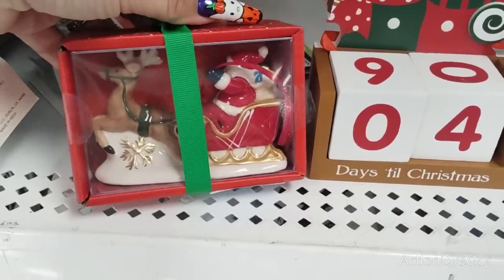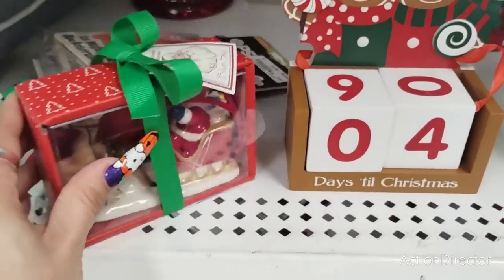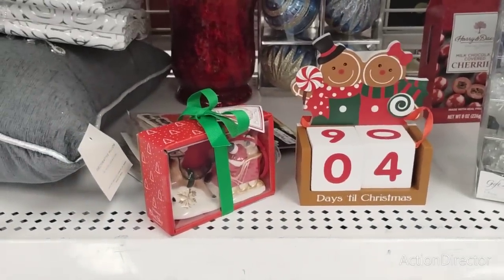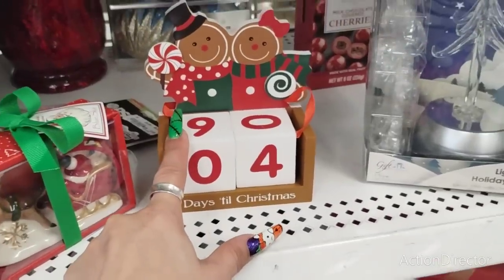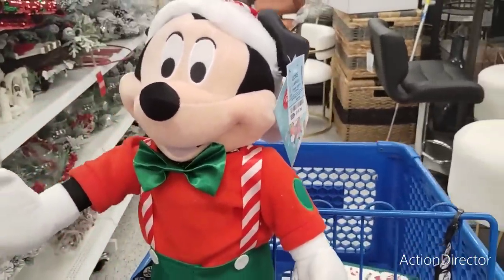Here you have Santa and the sleigh and the reindeer. This is also Blue Sky for $3.99. I don't know where you're going to find Blue Sky for $3.99, but at Rossi Bossy. I don't know. I kind of want to take this. No, I'm not. I have to have some type of self-control here. I'm a nut when it comes to Christmas or really any holiday.